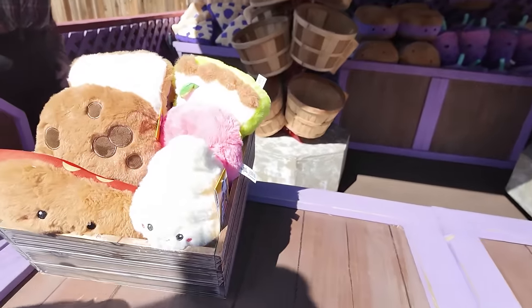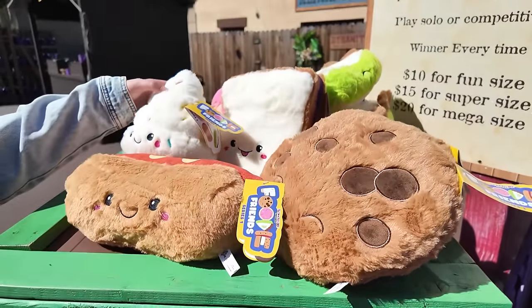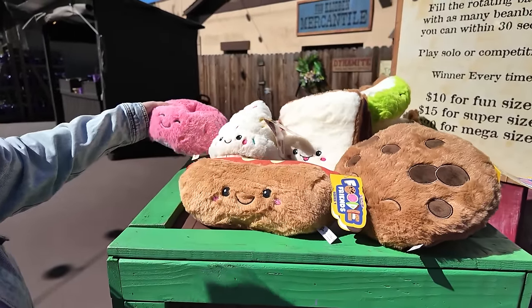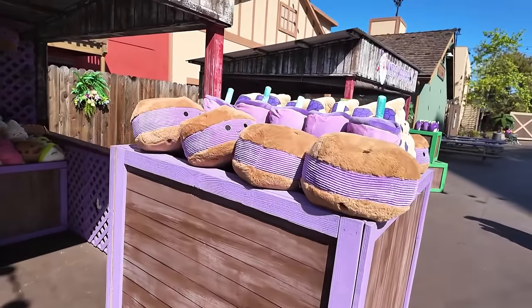Here's your $10, which is these really cute foods, small size. Same ones for $15, but larger. Oh, wait, I have to show the donut. Oh, really cute. The donut is very cute, yes. The best one. And then $20 are these boysenberry treats.